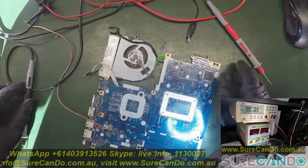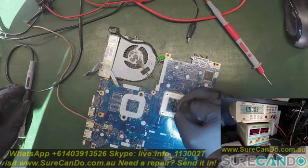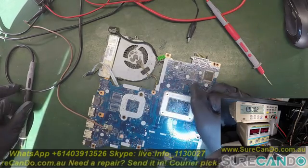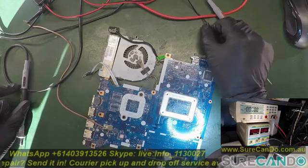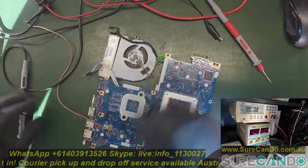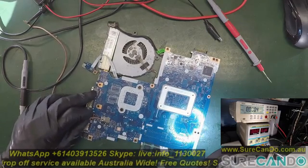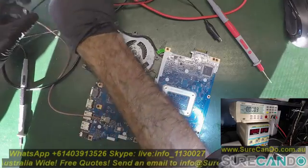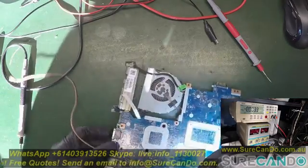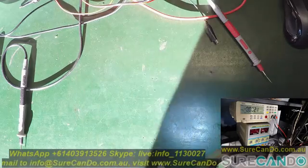So in this position, let's try the second coil, yeah? Just to see if we find anything weird. One more time, same process for the second coil.